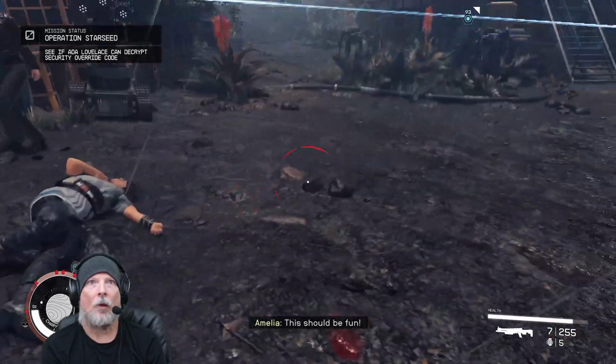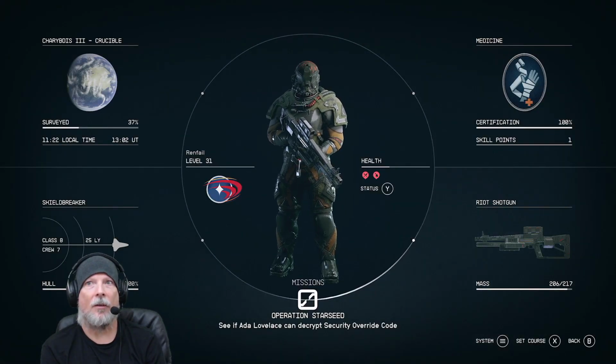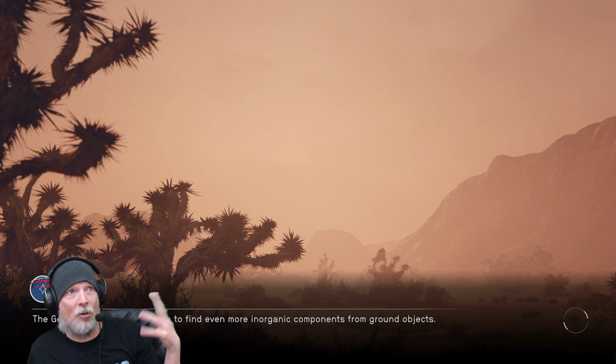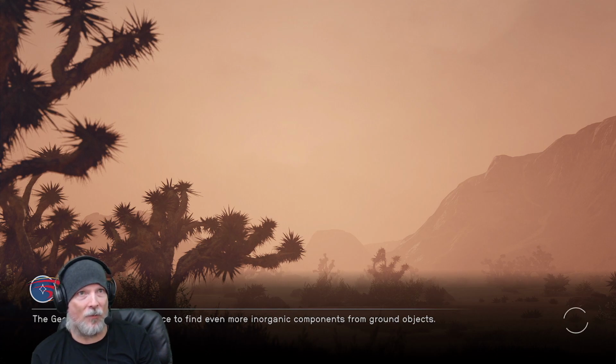This should be fun. Why are people still shooting at me? Is it because I looted? Shit. I'm gonna reload because I'm assuming it's because I looted, because everything was fine and then suddenly everybody's shooting at me again. I'm not sure what was going on there. Unless it's just because those were facility robots. I need to make it all the way to the facility, but I still need to talk to that Ada chick. Damn it.